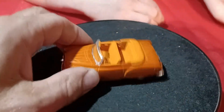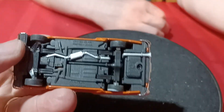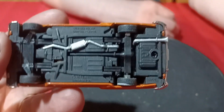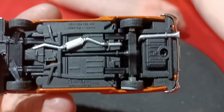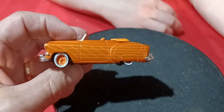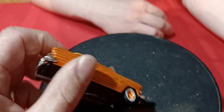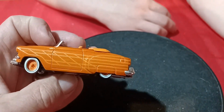Then 54. This is a little bigger than 1/64 scale, but they might consider it a 1/64. This is a Malibu International. It says Malibu International. It's a 1/54 scale, and it's a 54 Bel Air. So that's going to be representing 54. And I think this is the only 54 Chevy I actually have. So it's going to have to be the one to represent it, because I don't think I have anything else that's 54.